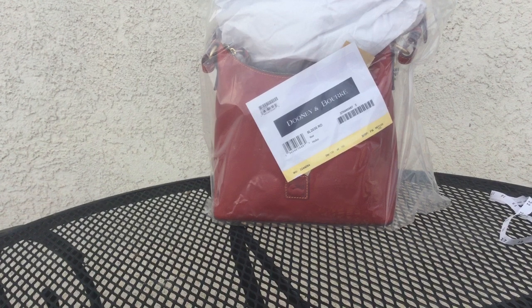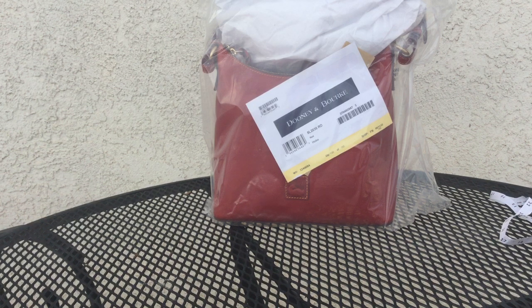Okay, so as you can see, I got it in the color red, and it's simply called the Hobo, the Florentine leather Hobo. And my neighbor's pup might have heard me drop my cup, and now it's barking up a storm, but hopefully he'll calm down here soon. We have a neighbor that has a husky, and our fence is probably, I don't know, 8 feet tall. I would think maybe a little more than that, and he likes to jump and take a peek at us. It's so cute.